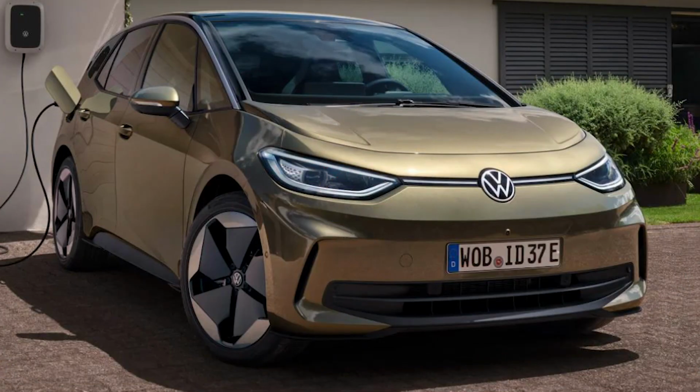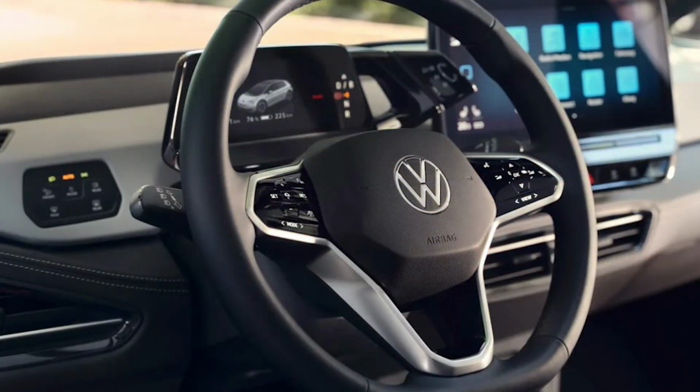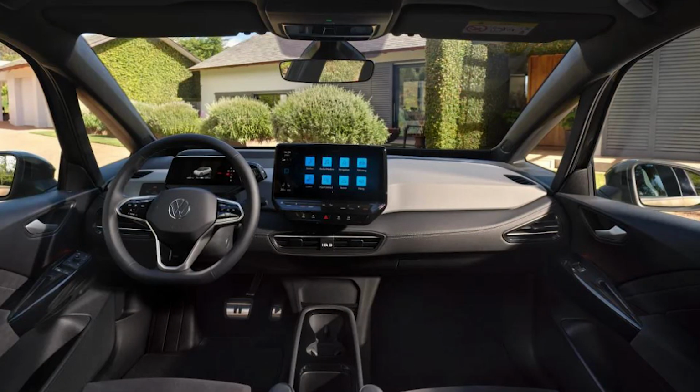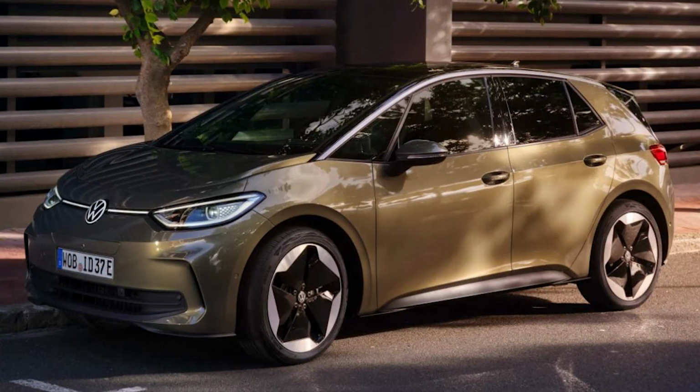For now at least, there's a single rear-mounted motor producing 201 bhp and 310 Nm, enough, VW says, for the car to reach 62 miles per hour in 7.3 seconds, in the smaller battery edition, and a top speed of 99 miles per hour.